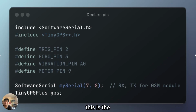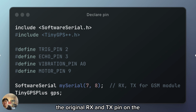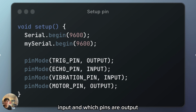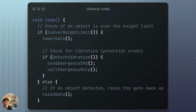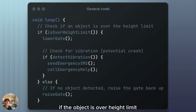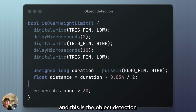For the coding part, this is where we declare the pins, and as you can see here, we additionally declared pin 7 and pin 8 for the RX and TX of the GSM module. This is because the original RX and TX pins on the Arduino board are already used by the ultrasonic sensor. And this is the part where we set which pins are the input and which pins are the output. This is the general code, or we can say the general concept of our coding. As you can see here, if the object is over the height limit, then it will lower down the gate. If it detects vibration, then it will send an emergency SMS. Or else, if the vehicle does not pass the height limit, then the gate will be raised up again.